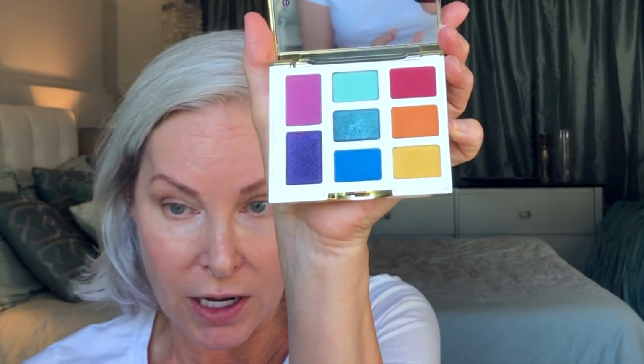I'm gonna break out my fun palette, my oranges. My mask is orange. I'm gonna put on some orange eyeshadow because life's short, you know? Have fun.